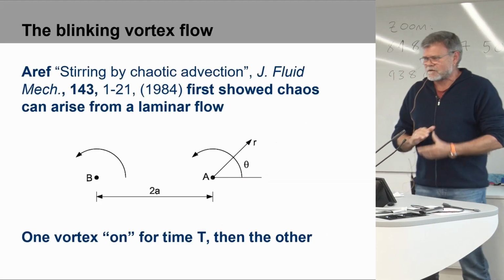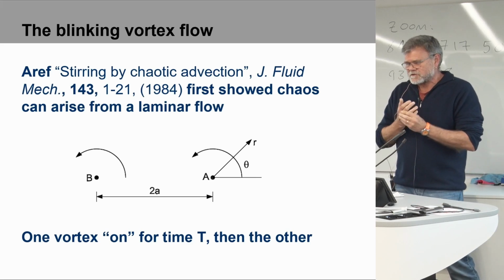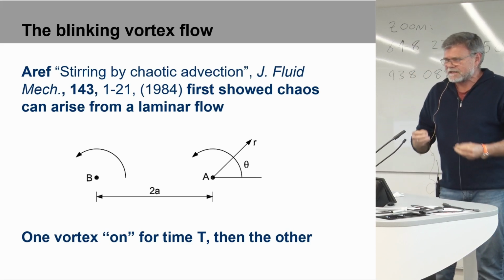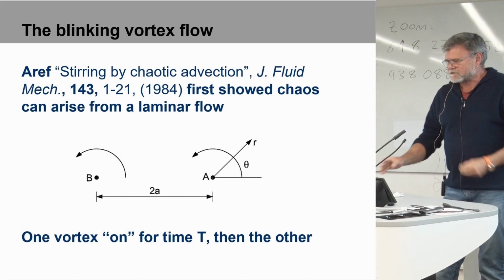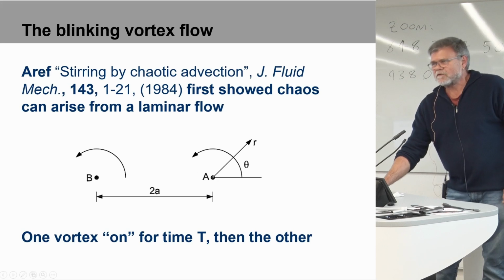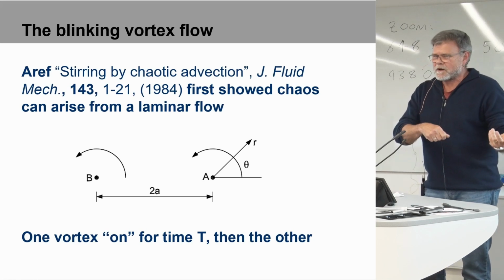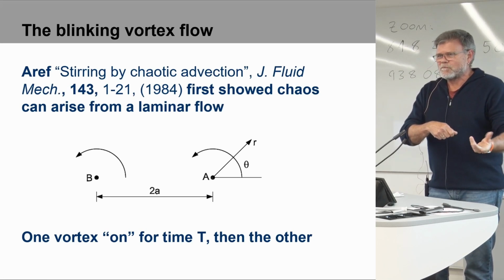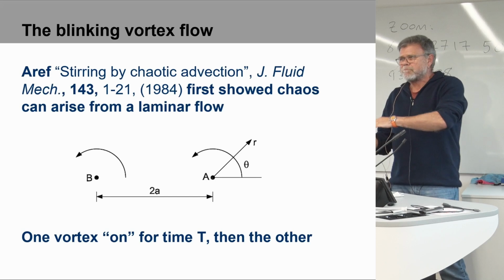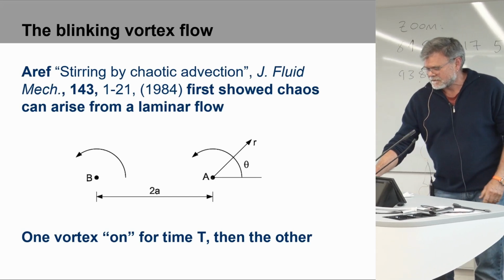This was started off about 40 years ago now by a guy called Hassan Aref, who published a paper in the Journal of Fluid Mechanics, and it was this flow that he called a blinking vortex flow. So we have one vortex at point A, one vortex at point B. We turn on the vortex at point A for a certain amount of time. We then turn it off and turn on the one at point B. Run it for a little while, go back to A. And so we just swap between the vortex flow generated at A and B.